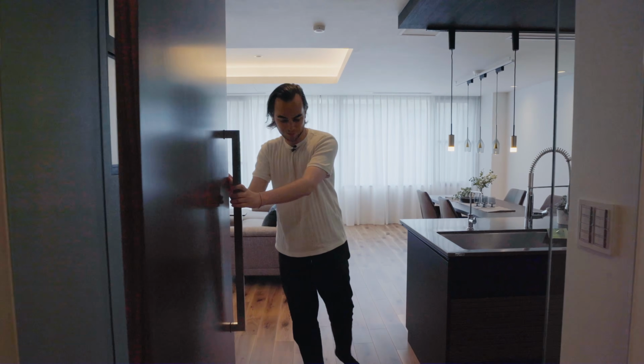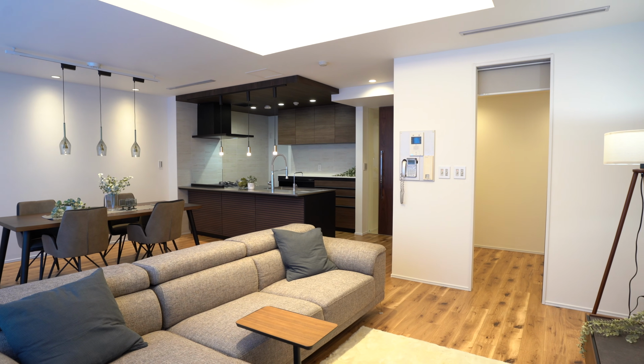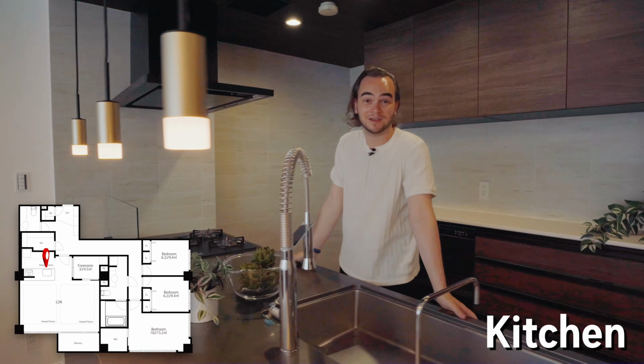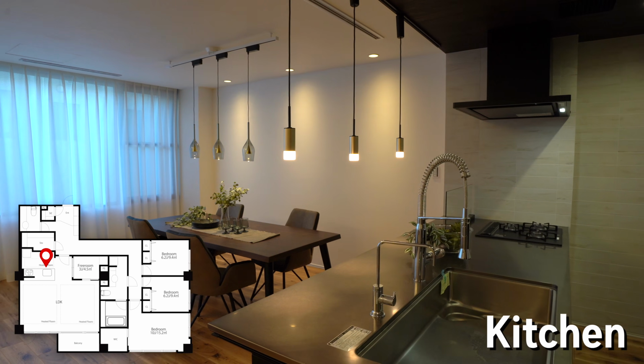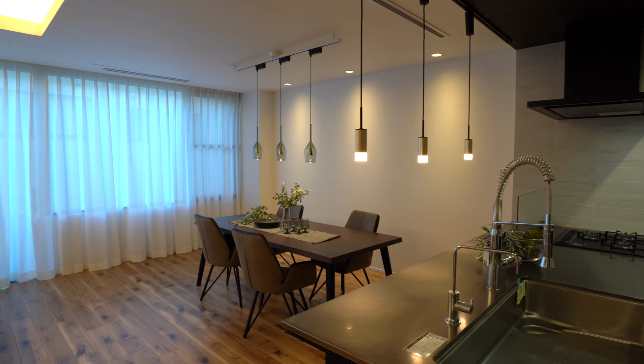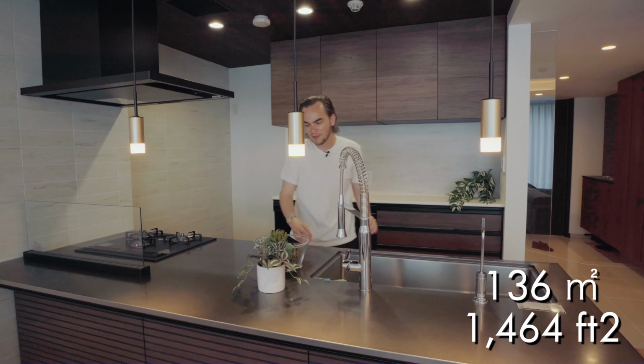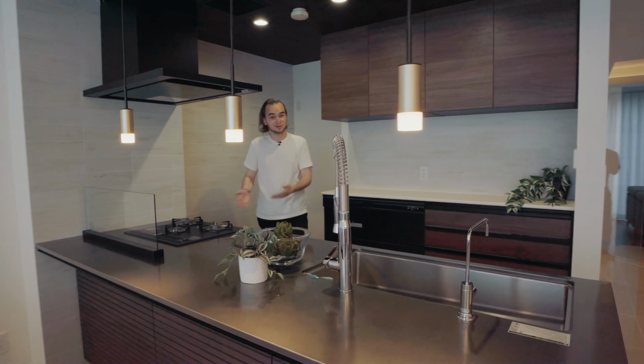Welcome to the living room, come on in. Well, it's also the kitchen as well. So let's go see the kitchen first. As you can see, it is very nice. It's a good size for Japan standards at least. The whole place is about 135 or so square meters. That's maybe about 1,500 square feet or less. But this is a pretty good sized kitchen for that.